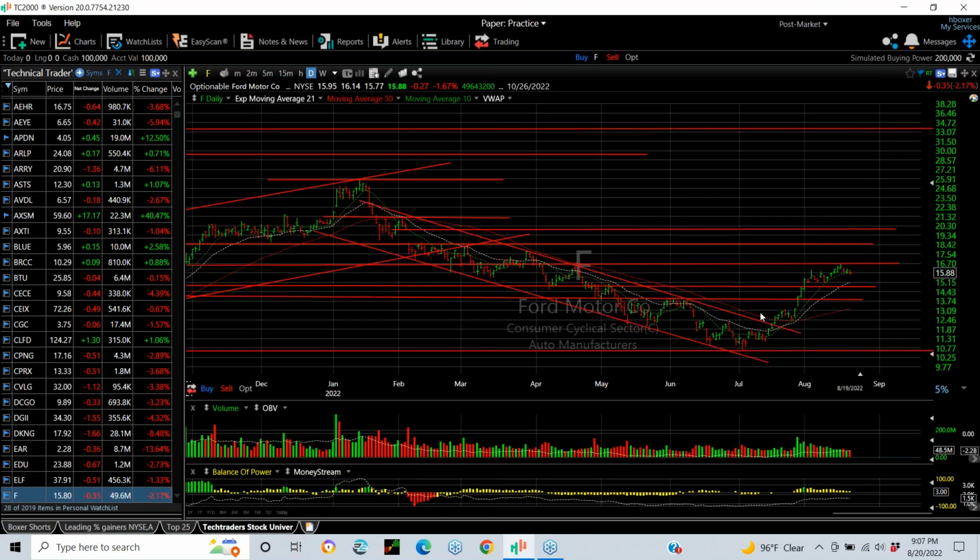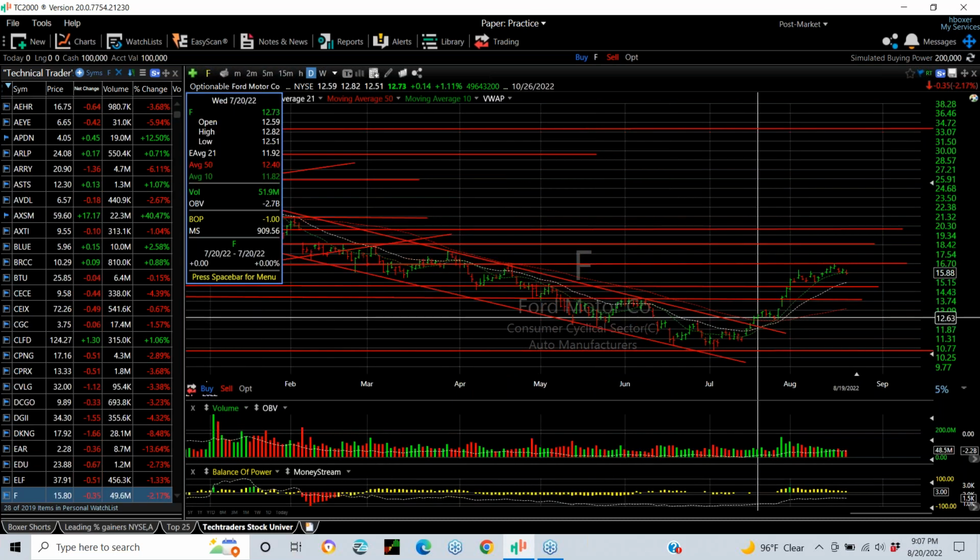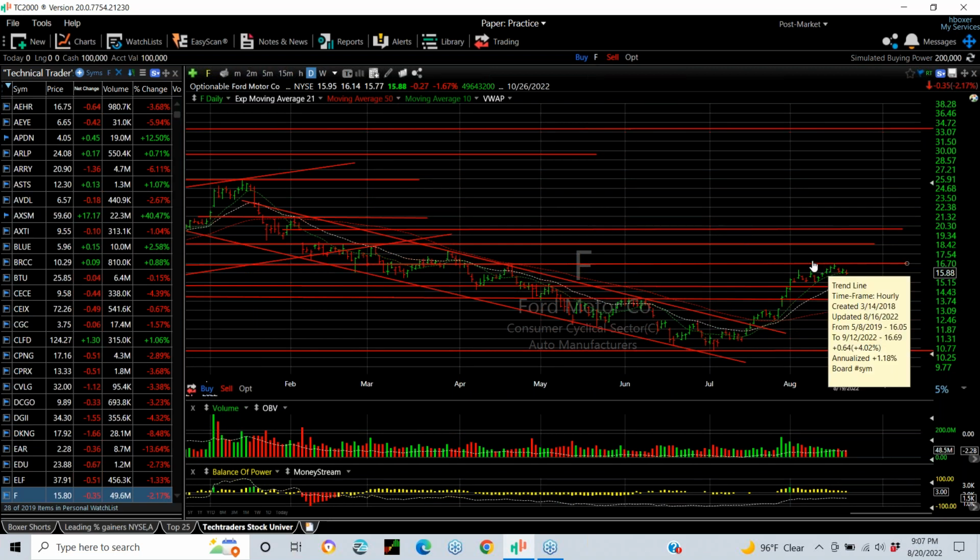Ford Motors broke out. You put a swing on it there. It's run up nicely to target and backing off a little bit. Your next target, 18.5 and 20.5.